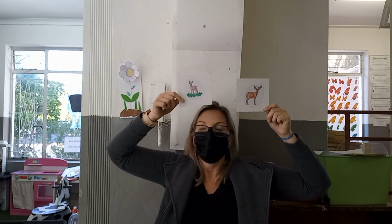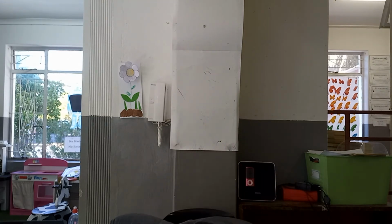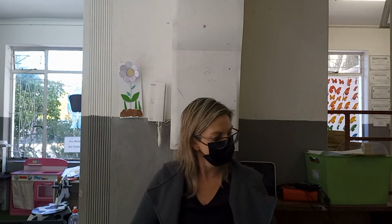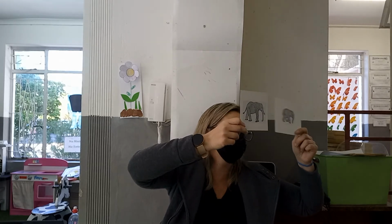Okay. Ooh, let's see if we remember this one. A deer has Bambi, and Bambi is called a baby fawn. Fawn. A deer and a fawn. No, there's no fire with the deer. Okay. An elephant has a calf. This is an elephant calf.